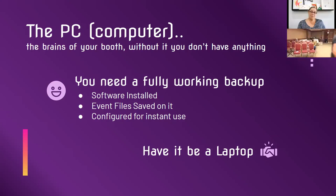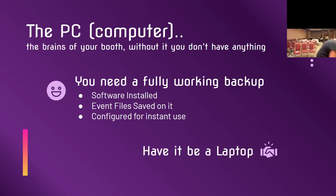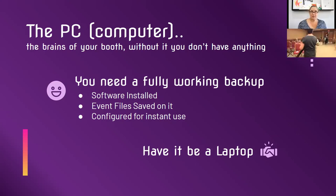Now, in my humble opinion, this backup should absolutely be a laptop. I know a lot of photo booths do have the NUCs and the mini PCs, but one of the advantages to laptops is that you can take it in and out of your photo booth. You don't have to get the photo booth out and turned on to configure it all.